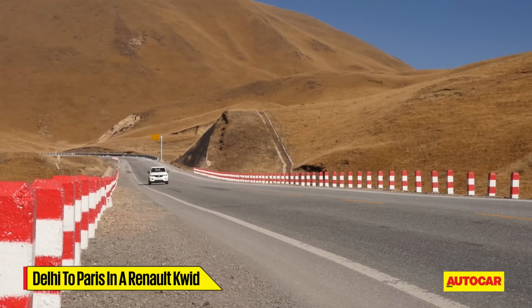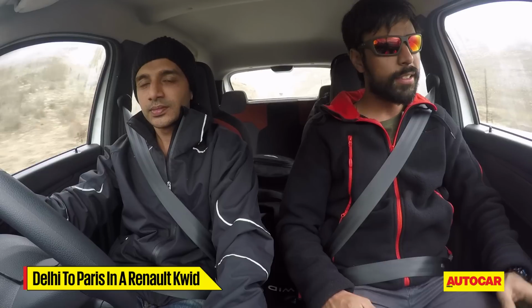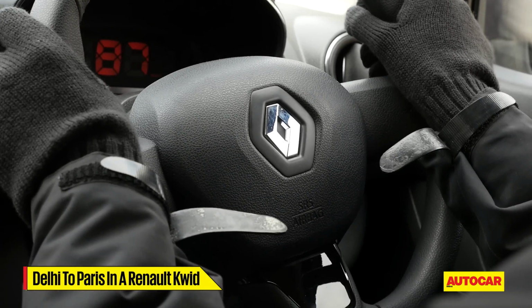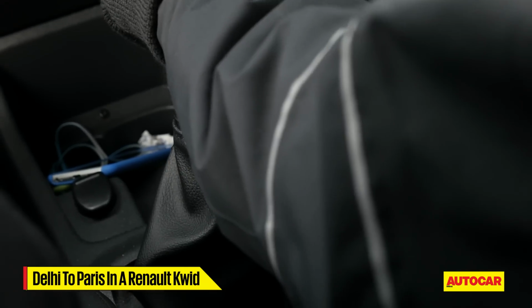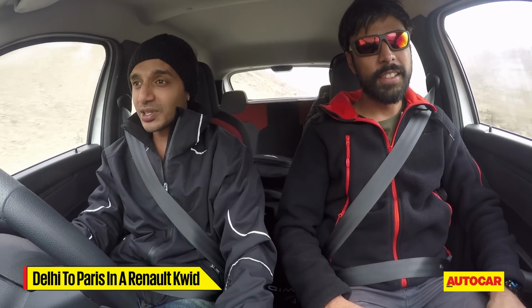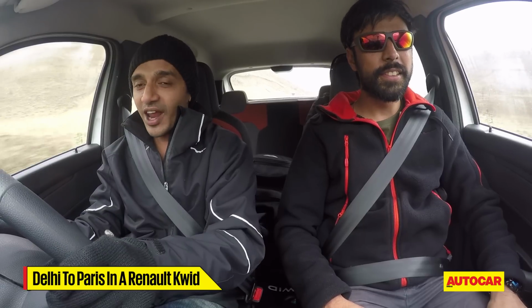Even I'm really surprised. I mean, even on the expressway that we drove on, the mountain roads, although it's a gradual decline, surprisingly it's just keeping up with all the cars. Overtaking is pretty easy. It's just comfortable. There you go. Would you have thought that a little city car like the Renault Kwid could tackle not just our own highways but the highways of so many countries as well? We've been through a whole lot of China so far and it hasn't skipped a beat. Fantastic new engine.